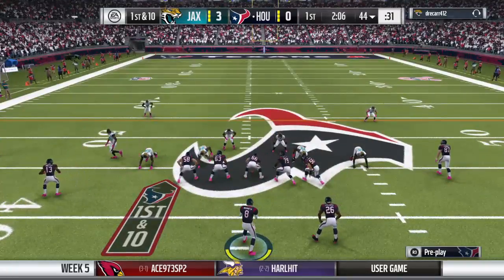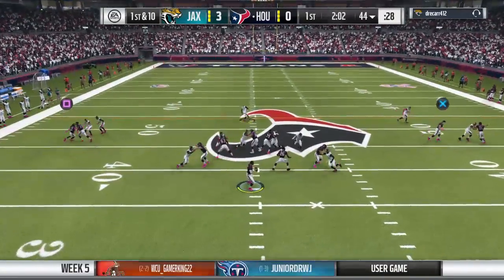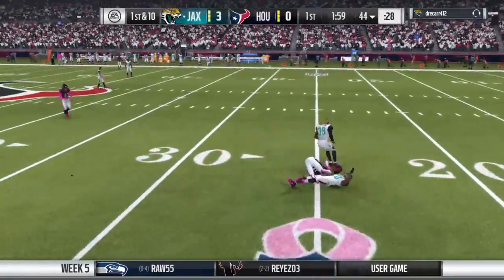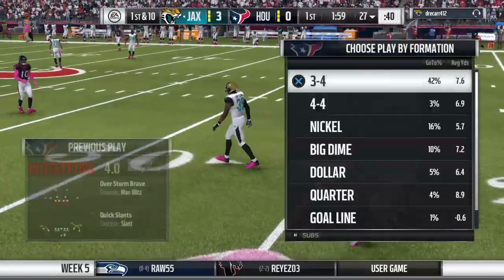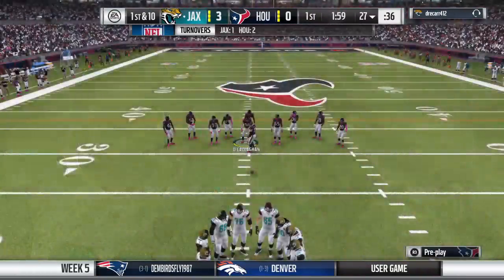We always talk about having to read defenses and how complicated that is. Well, this was an excellent read. Read the pressure. Into a double team, and it's intercepted. A great read, and it's picked off. And they're going to set up shop at the 27-yard line.